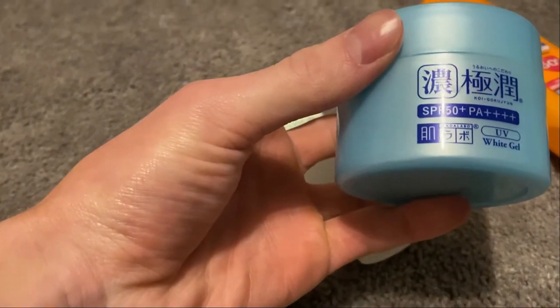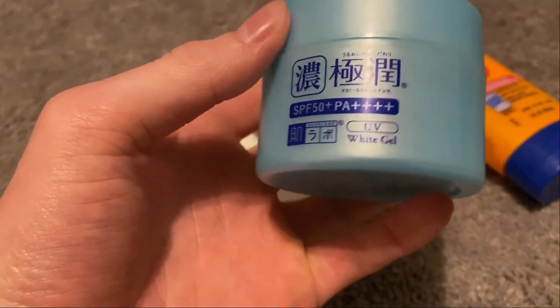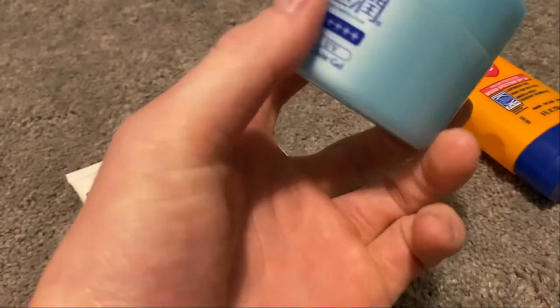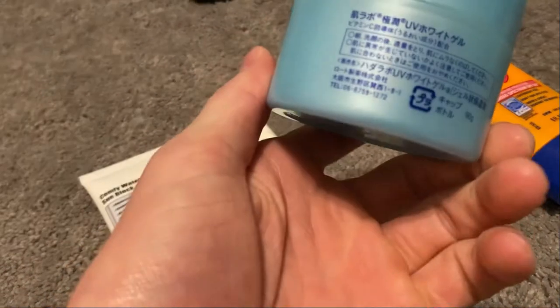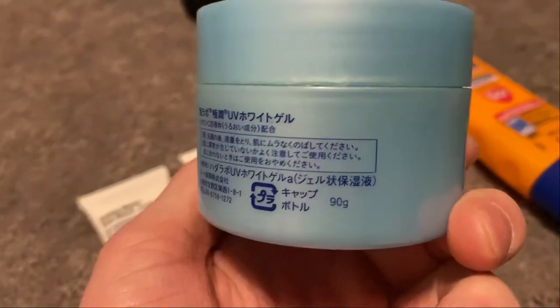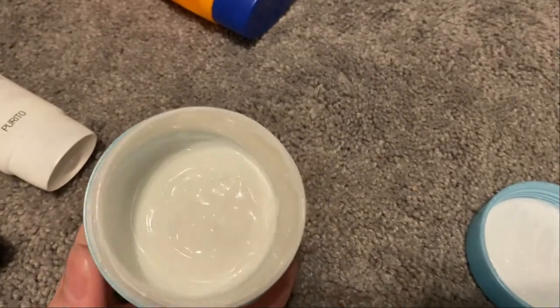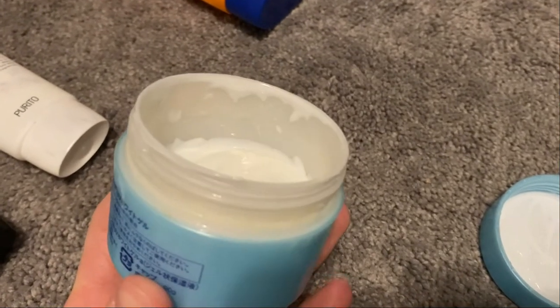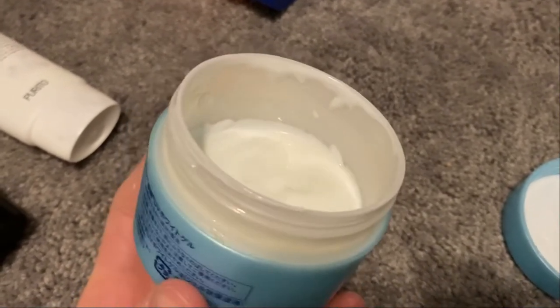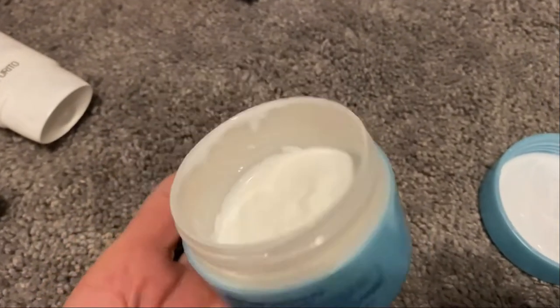This is the Hada Labo SPF 50 Plus PA 4 Plus. It is their UV white gel. This is my favorite sunscreen of all time, but I do not like the packaging. You get 90 grams of product. I cannot read any of that. I do not speak Japanese. As mentioned, I do not like sunscreens that are in jars, but I love this sunscreen so much. I'm nearly out of it, probably like 10 or 20% left. I'm willing to overlook it because I love this product so much.